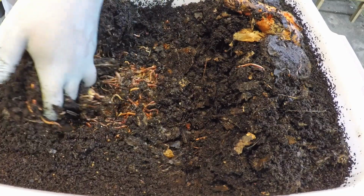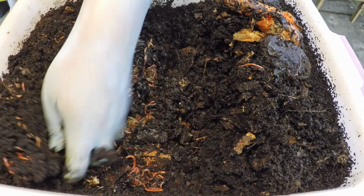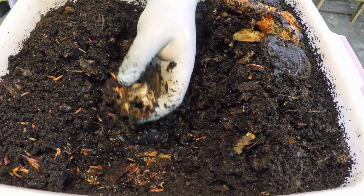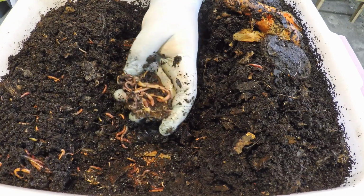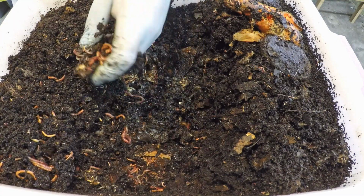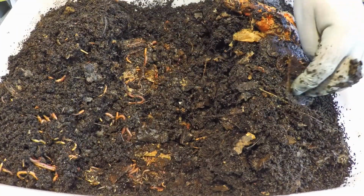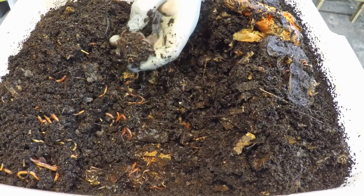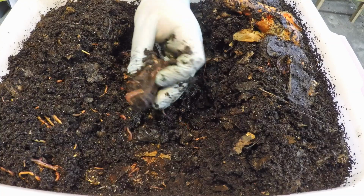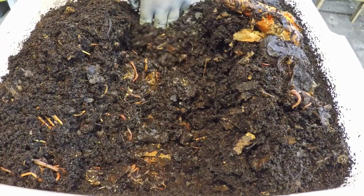So that means even though this bin is already super heavily populated, a lot of worm farmers would expect that the worms just sense that they're densely populated and that they probably shouldn't be reproducing and making more. But it seems like in a bin where there's always a plentiful supply of food, it doesn't seem to matter so much if they're really getting densely packed. They just keep on reproducing. So I see cocoons all over the place.